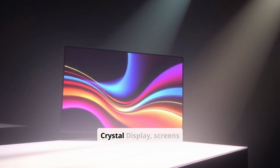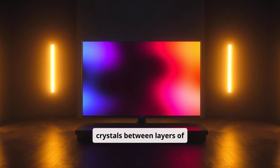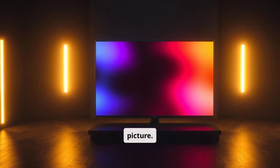LCD, or liquid crystal display, screens work by sandwiching liquid crystals between layers of glass. These crystals don't emit light on their own. Instead, they rely on a backlight to illuminate the picture.